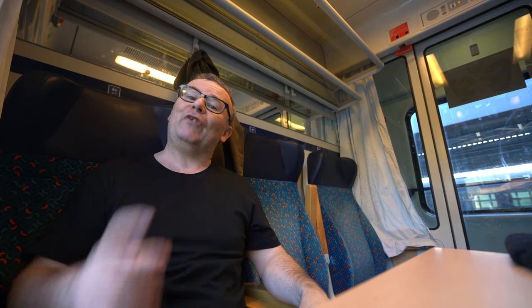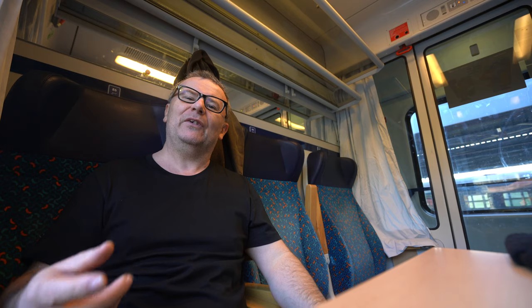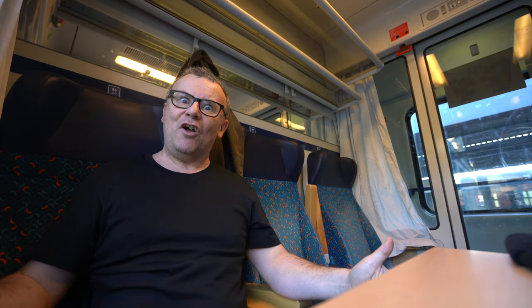There is two stations where trains leave from in Budapest. Make sure you go to the right station first time. It'll save you a little bit of time. And we're off! Smack on time.